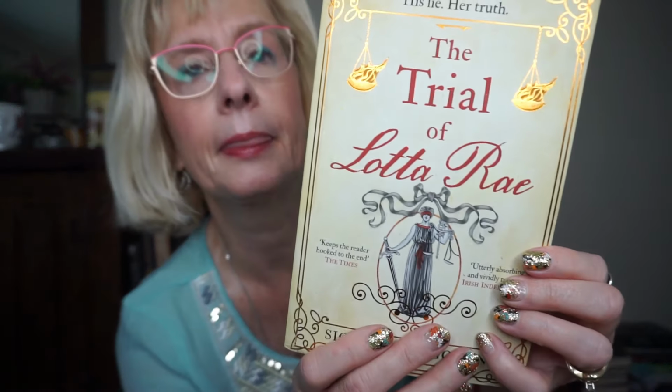And this is The Trial of Lotta Ray. And yeah, again, they're all in very good shape, these books. So on Halloween night, this young working woman in 1906 is attacked by a wealthy gentleman. She seeks justice with her lawyer.